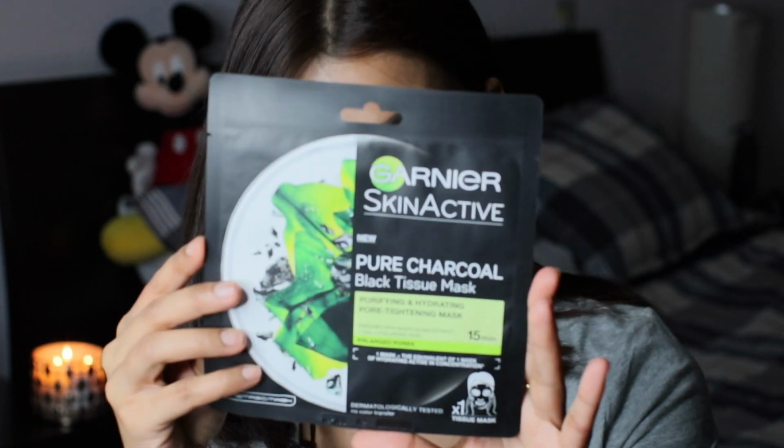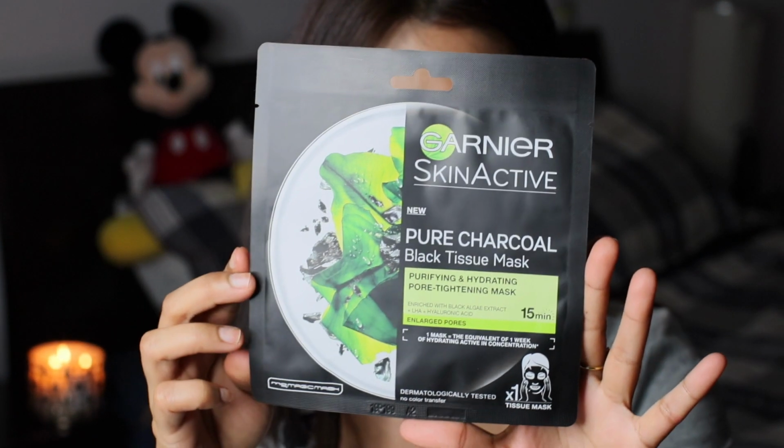And then I really like this one as well. This is the pure charcoal one. It says it's enriched with black algae extract, plus LHA and hyaluronic acid. I don't know how to pronounce it. So it's basically targeted towards enlarged pores and sucks out all the impurities from your face.